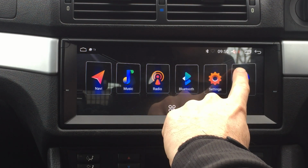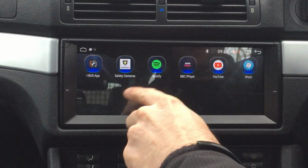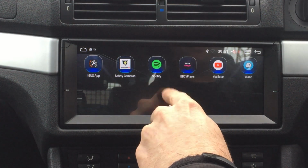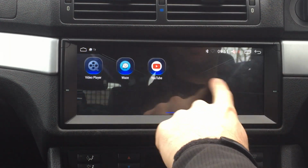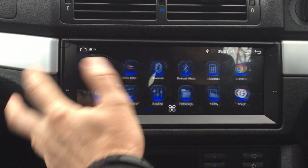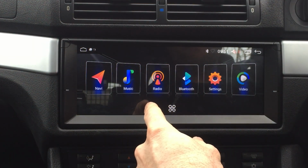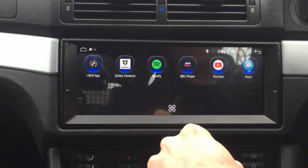But what you can do, which I found, was swipe that way and you can configure this page. So these are the apps that I've included. If you want to look at all your apps, you press this button down here, and then you've got pages of all the apps you've downloaded, which you don't really want to be wading through if you're driving. So what I found that was nice was that you can get to most stuff through here, but you can configure the second page, which is easy to get to.